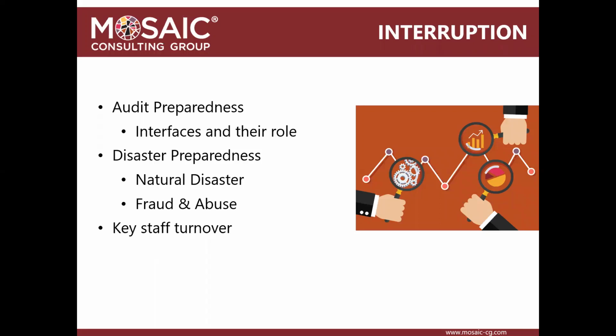Are you prepared for an audit? Some audits may be planned, and others may be a complete surprise to you and your team. If the Department of Labor came to your office today, how prepared would you be, and what would they find? Are you prepared for disaster that could prevent you from paying employees?